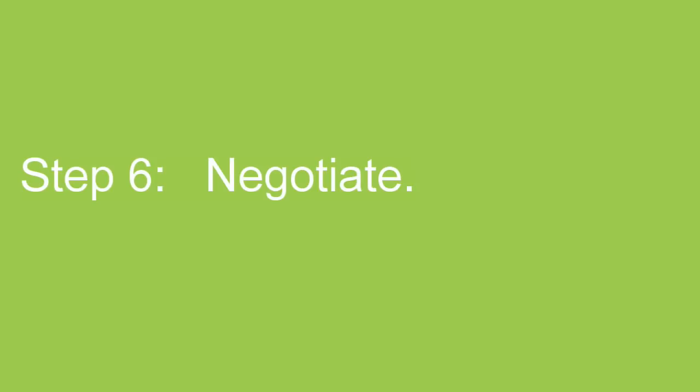Step 6 is negotiate. So now that your tools are comprehensive and working really well, if your company hasn't given you a pay increase or a promotion that you're happy with, it's time to negotiate. You first want to estimate the amount of resource that these tools save the company every year and use that to negotiate a pay increase or a promotion. If you're not happy with what your company has offered you, then it's time to more actively market yourself externally.